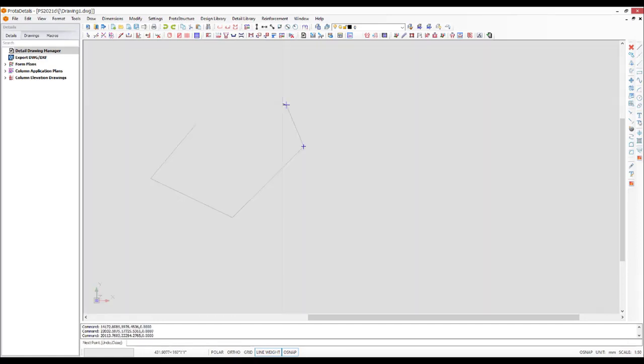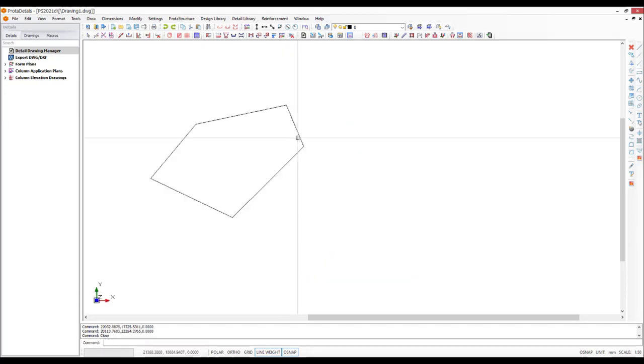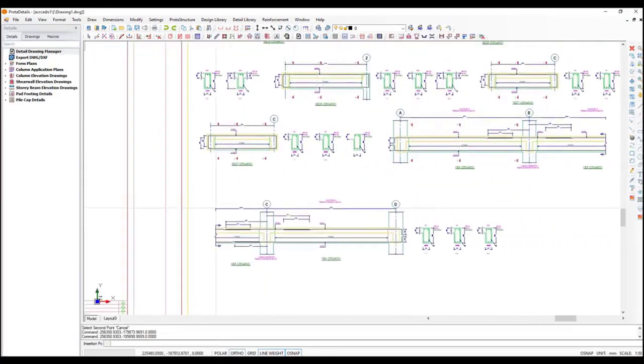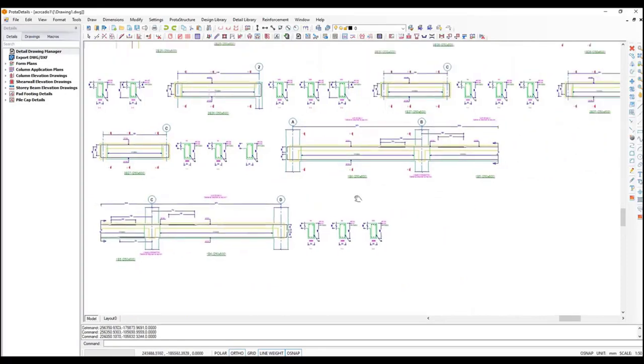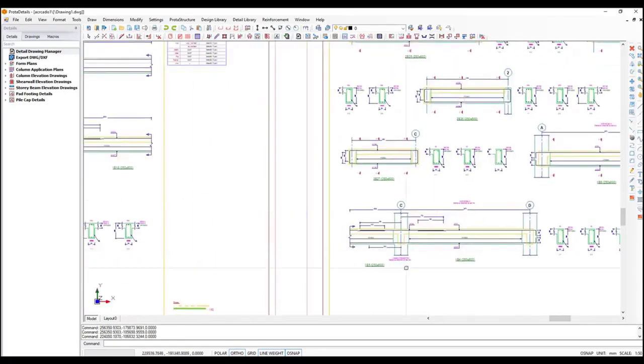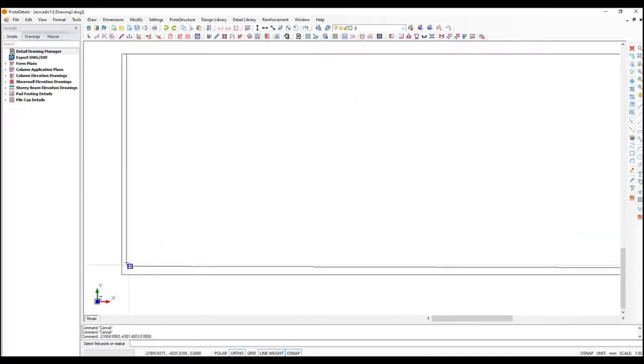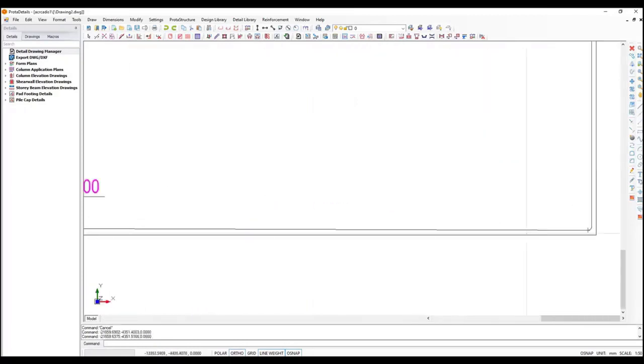Remember, the ProtaDetails environment is a fully flexible CAD system. It uses standard CAD commands like you'd find in other drafting systems like AutoCAD, but we have gone one step further. In here, we have also provided you with custom tools especially developed to help you edit, manage and create your structural detailing. Here I'm cropping a section and moving it to another part of the drawing. Here, I'm using our intelligent custom rebars to help me detail out additional information I want to convey.